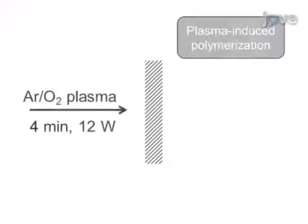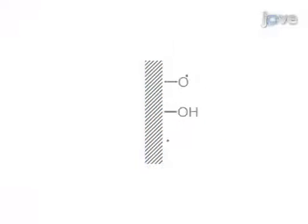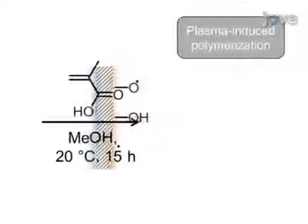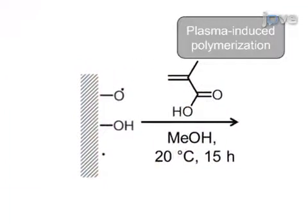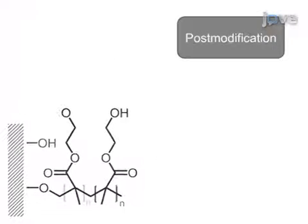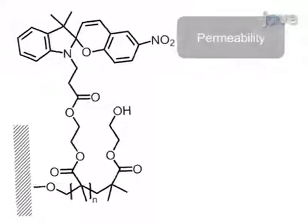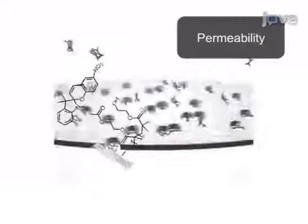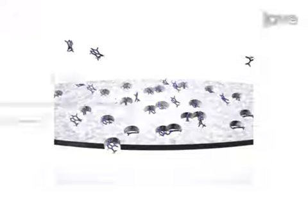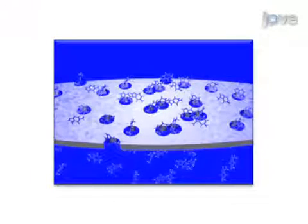This is accomplished by first treating the polymeric membrane with plasma to induce radicals on the surface. The second step is to add a methanolic monomer solution to perform the surface-initiated polymerization on the membrane. Next, the grafted polymer is post-modified with photochromic substances. Ultimately, permeability measurements of the light-responsive membranes are used to show how UV light changes the caffeine permeability through the membrane.